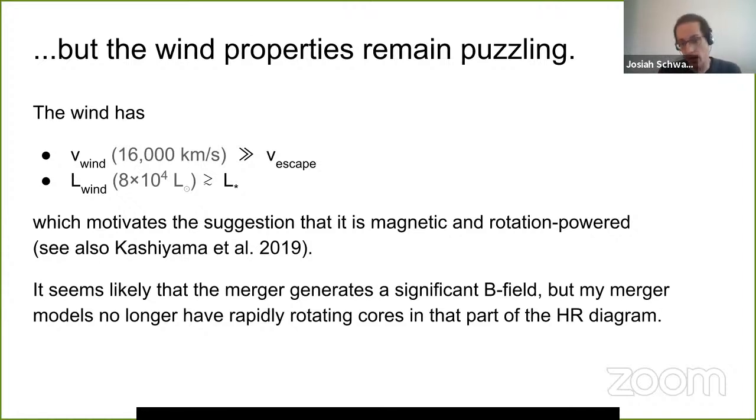And it actually seems quite likely that double white dwarf mergers generate significant magnetic fields. You have this phase of strong differential rotation that we think generates and amplifies magnetic fields. But one of the interesting things is the merger model that's shown in that previous plot doesn't make the prediction that the object has a rapidly rotating core at this particular time. So there's a little bit of a tension and a mystery here of how we explain the wind properties of this object and how we associate that with the central source.